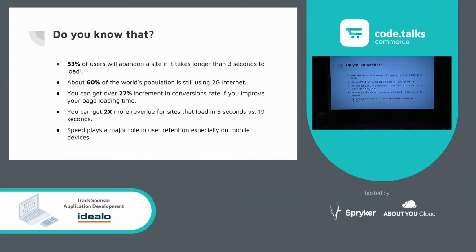Also, you can get over 27% increment in conversion rate if you improve your page loading time. It's super simple. When you increase the performance of your page, you get a higher conversion rate. Even 1 second is a very huge thing to work with, with JavaScript fatigue all over the place now. We can also get 2% more revenue for sites that load in 5 seconds compared to 19 seconds. And lastly, speed plays a major role in user retention, especially on mobile devices.